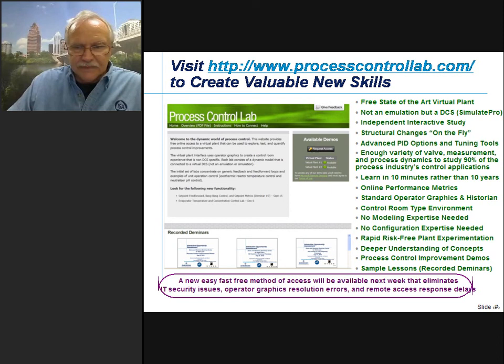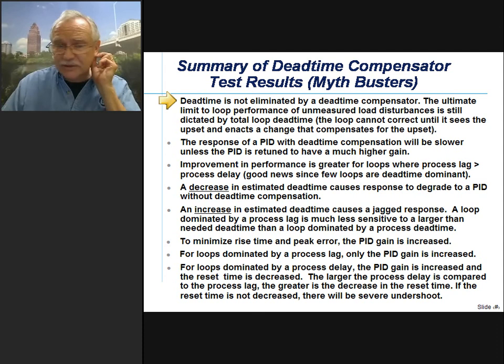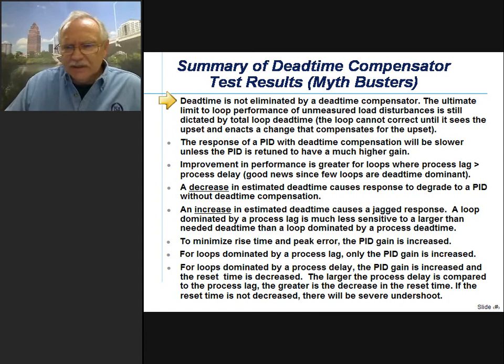Okay, just to summarize here, dead time is not eliminated by a dead time compensator. The limit to the loop performance for unmeasured load disturbances is still dictated by the total loop dead time. The loop cannot correct until it sees the upset and enacts a change that compensates for the upset. While that's logical, it's sometimes forgotten in the excitement about doing dead time compensation.